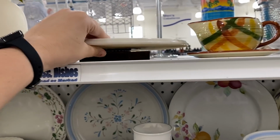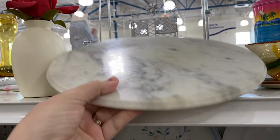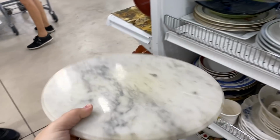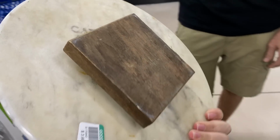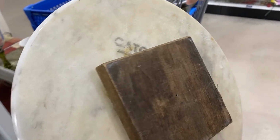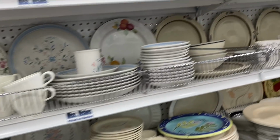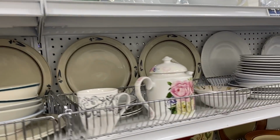How many Lazy Susans are too many? I spotted this marble one, and it was only $3.98. The last time I saw a Lazy Susan at Goodwill, they had $25 on it. So I really wanted to get this one, but Aaron kind of said, don't you have 10 of these already? And I ended up putting it back. I really don't have 10, I promise. But I don't know, how many is too many?